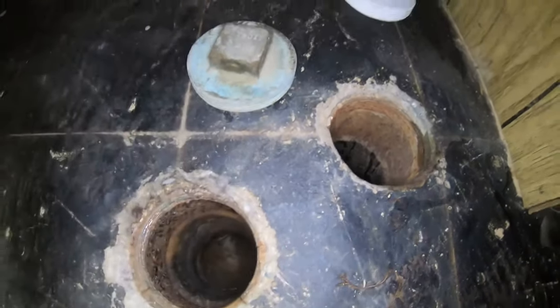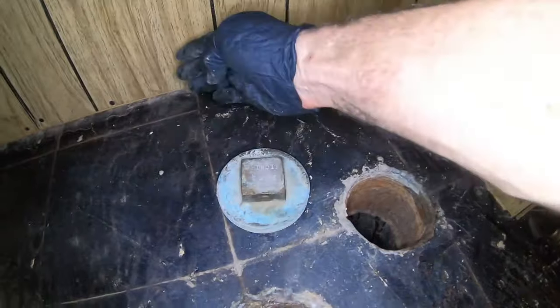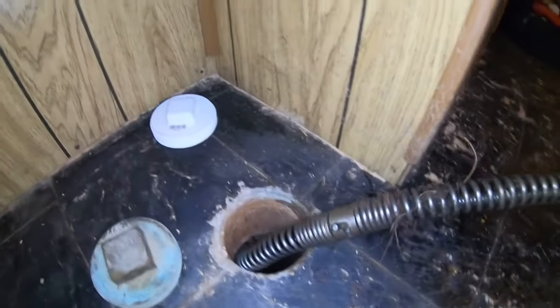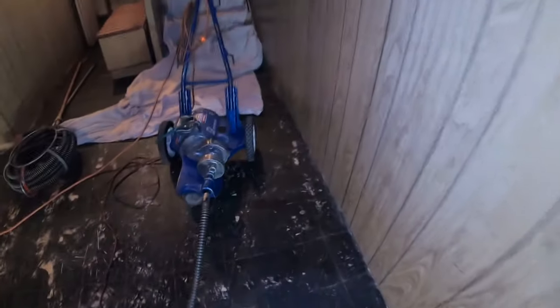But in Warren, you only have to go like this, this pipe connects to that one, like right here. So I got to go like half of it. Half a stick, a 10-foot stick. I'm just going to put the whole stick in there. I got the water running over here.